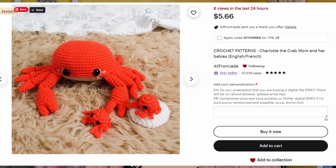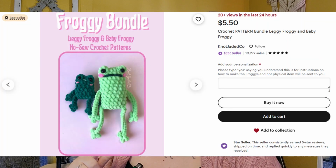The next pattern are the baby crab from All From Jade, also specifically referring to the baby of this pattern pack. I don't know how long the adults take. I've never made the bigger version, but the babies are cute. And I did not sell them, but I got a lot of compliments on the little crab babies. The next and final paid pattern are Leggy Frogs from Knot Jade Co. And that's not with a K, like to tie a knot.